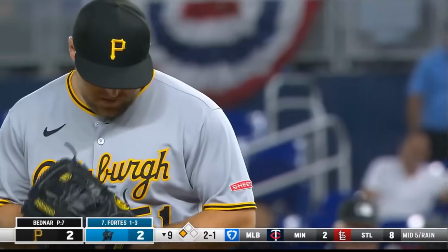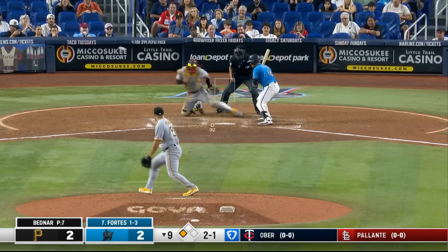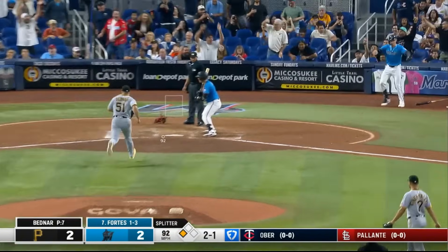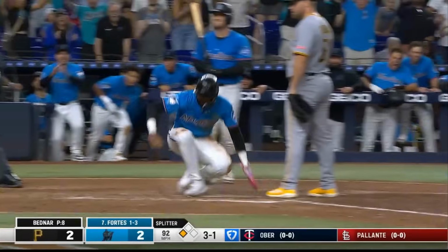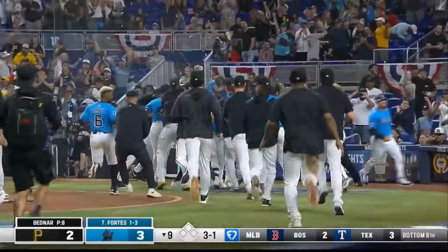Get a good pitch to hit and hit it hard somewhere. 2-1. In the dirt. Gets away. Here comes Hill. He's going to score. 3 wins. 3 walk-offs to start the season. Kyle, you can't make this stuff up. You can't make it up.